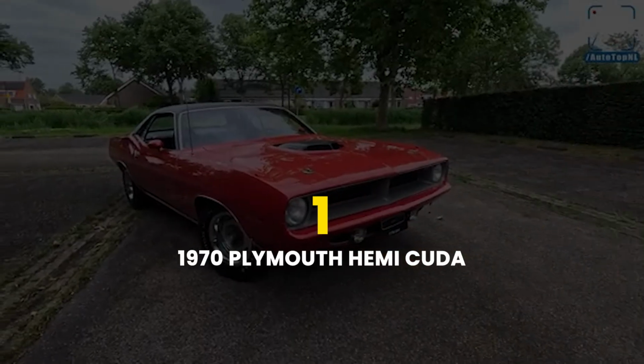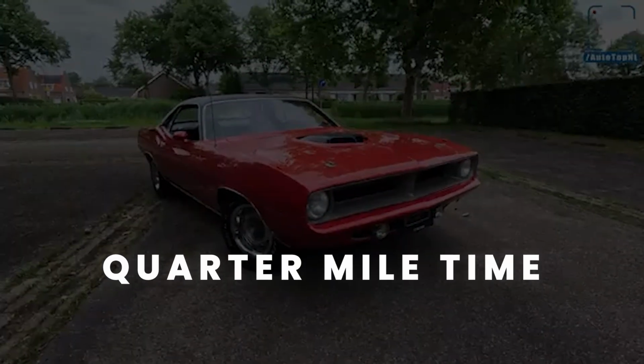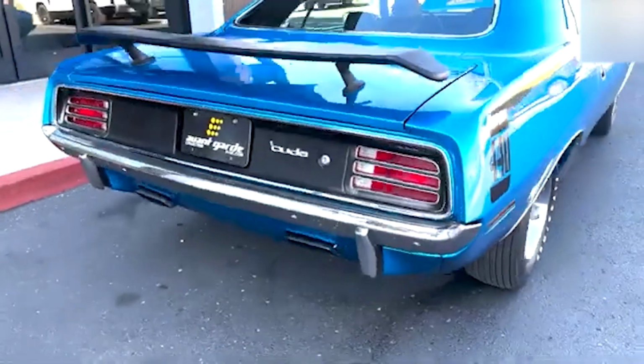Number 1, 1970 Plymouth Hemi Cuda. Quarter mile time, 13.10 seconds.